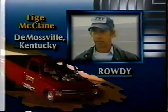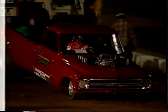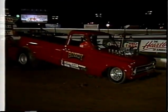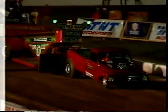Well, next up, it's going to be Lige McLean out of DeMossville, Kentucky in Rowdy. It's a 468 cubic inch Chevrolet, 1,400 horsepower. He's running a Turbo 400 transmission. Now, he's one of the only guys that runs this type of transmission in pulling, and let's see if it's going to do it for him.